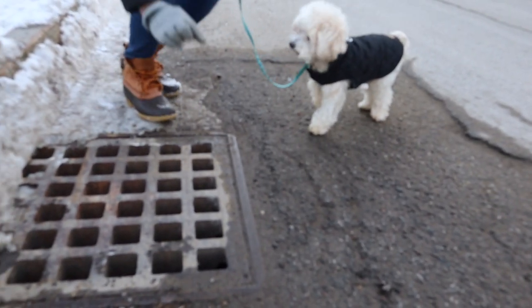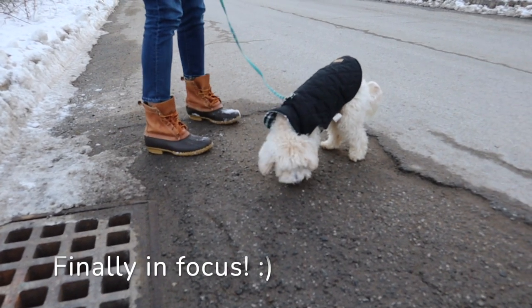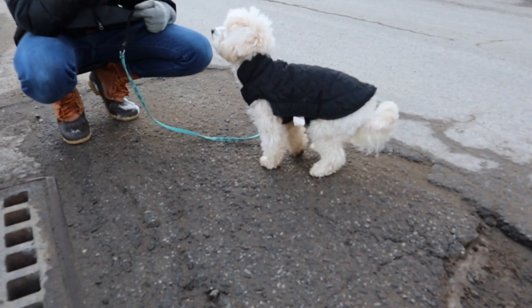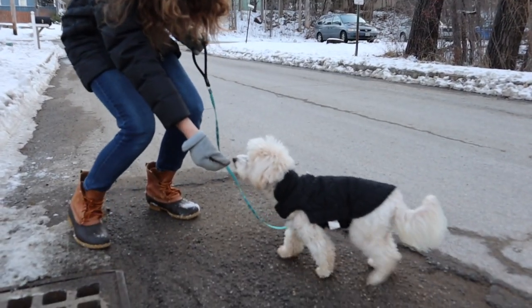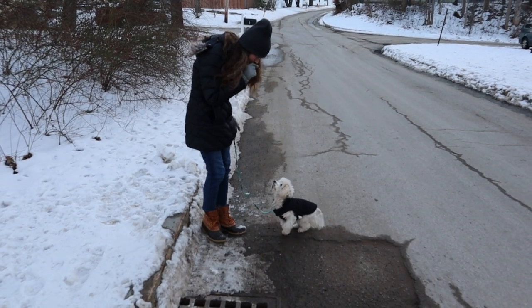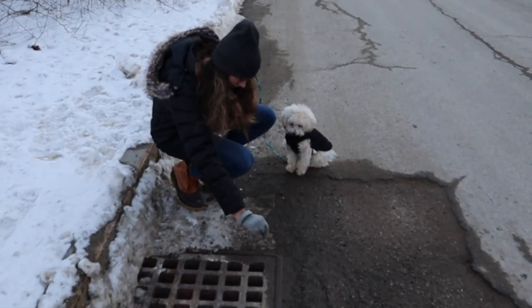Wanna try again? Here, let's do it over here. I don't know if you can see his tail right now, but it's really down low, which means that he is really nervous right now. Look at me. Usually when he makes eye contact with me, it makes him feel a little bit more safe. I've just noticed that. Rosco, come. Come. Yes. Look at me. Good boy. Stay. It's okay.